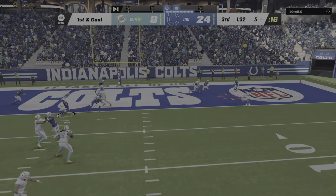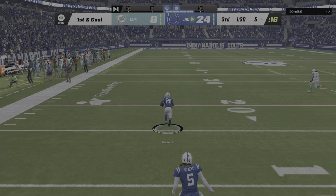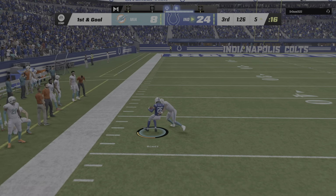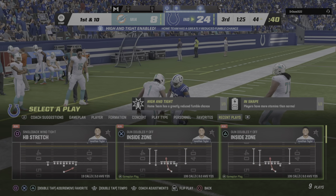Now Tua. And this is going to be intercepted. Picked off by Rodney McLeod. And the Colts are going to take possession of the football.